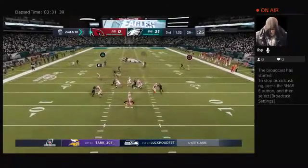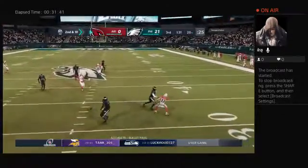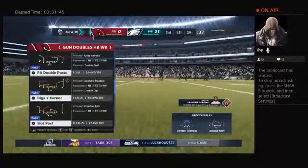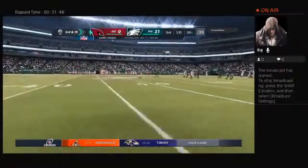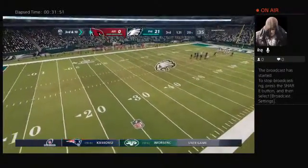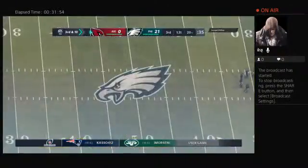To throw again, Murray. And this one incomplete. Too much contact to hold on to that one, and it's 3rd down. Well, coming into this one, we expected that this offense would have trouble with this defense, and that's exactly the way that this game has gone.